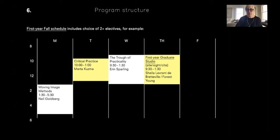The first year is again grounded in a core studio, first year core, taught by Sheila and Forrest Young, also present today. And as well, this critical practice class with Marta Kusma, the dean of the art school. So broader context of the art school, and then electives, in this case, a moving image class, a class on interactive and programming. There's many, many other choices here. So basically, most of your work this year is informed by deep work in the design department with a little bit of input from the art school.